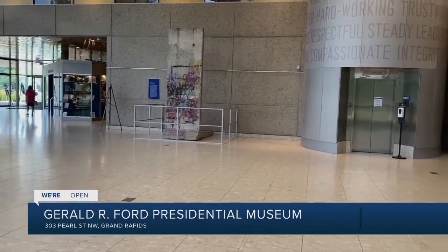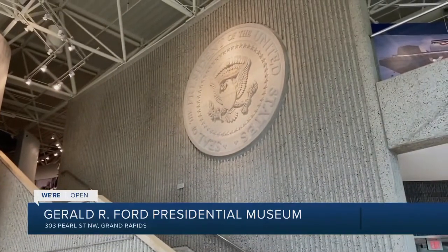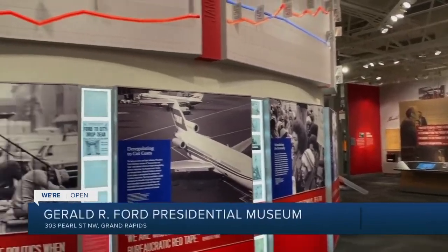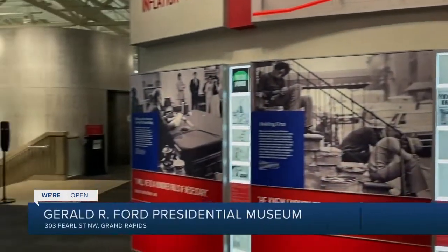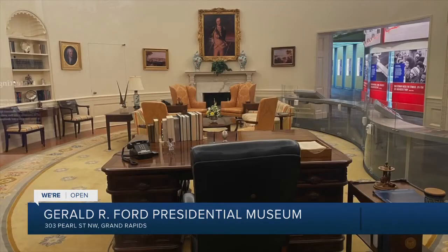If you've never been here before, we have a lot of things that will be very interesting. Learning about President Ford's time in service in the Second World War, his time on ship, how he got to become from a congressman to vice president to president of the United States, and that evolution of his career through Congress and up to the presidency. There's a lot to see here. The Oval Office is still there. It's being cleaned as we speak.